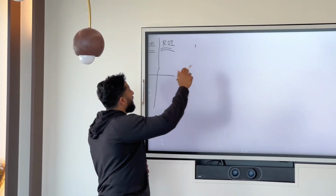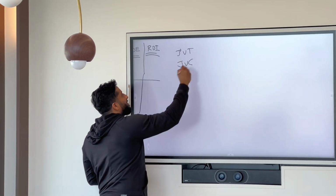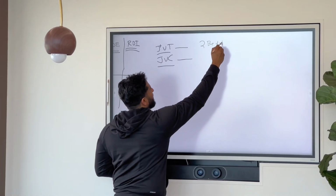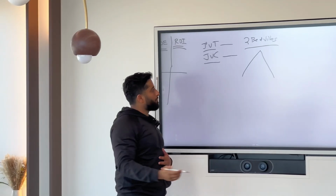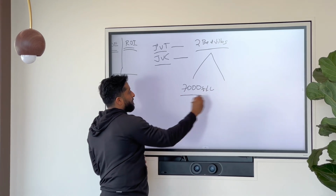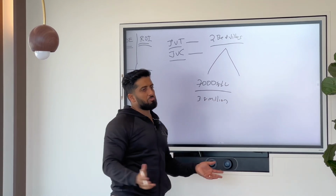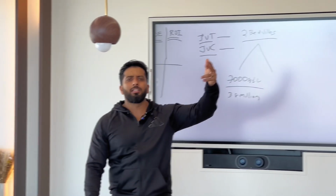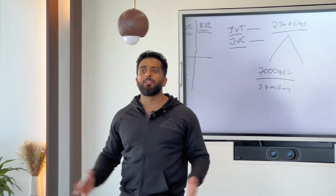So I saw these in JVT, JVC. Now, you'll never find me talking about these, but these have these 2-bed villas. Now, these 2-bed villas, it's amazing. They're huge. I mean, the plot size is around 7,000 square foot, right? And the price is around 3.8 million dirhams. So they're just 2-bed villas with the pool, massive size. In JVC, they're called the Nakheel villas. In JVT, it's the master developer, Nakheel itself. Nakheel built these massive 2-bed villas.